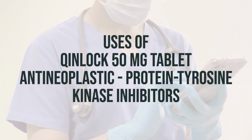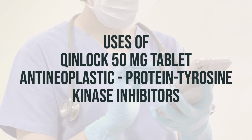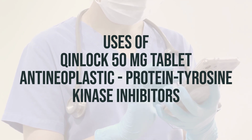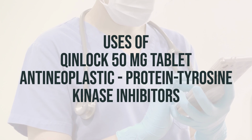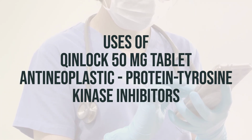Today, we're talking about Qinlock 50 mg tablet, which is used to treat a specific type of stomach, bowel, or esophagus cancer called gastrointestinal stromal tumor, or GIST. Qinlock belongs to a group of drugs called kinase inhibitors, and it helps to slow down or stop the growth of cancer cells in the body.